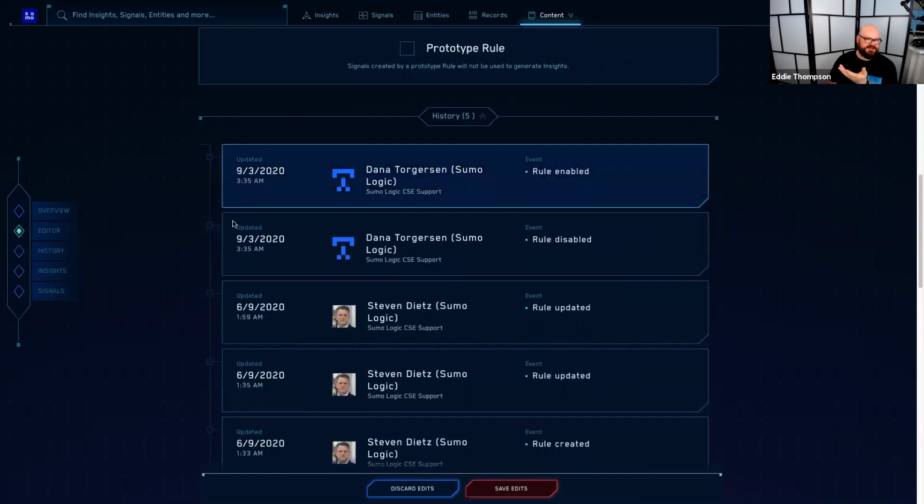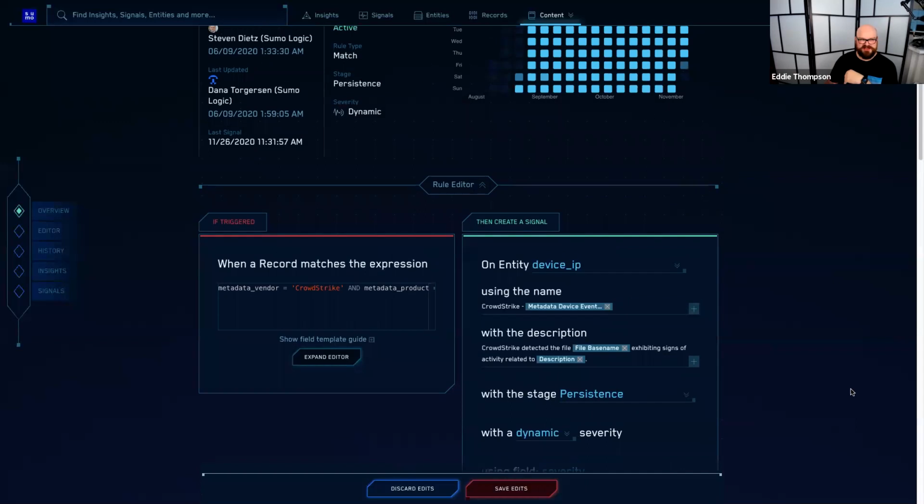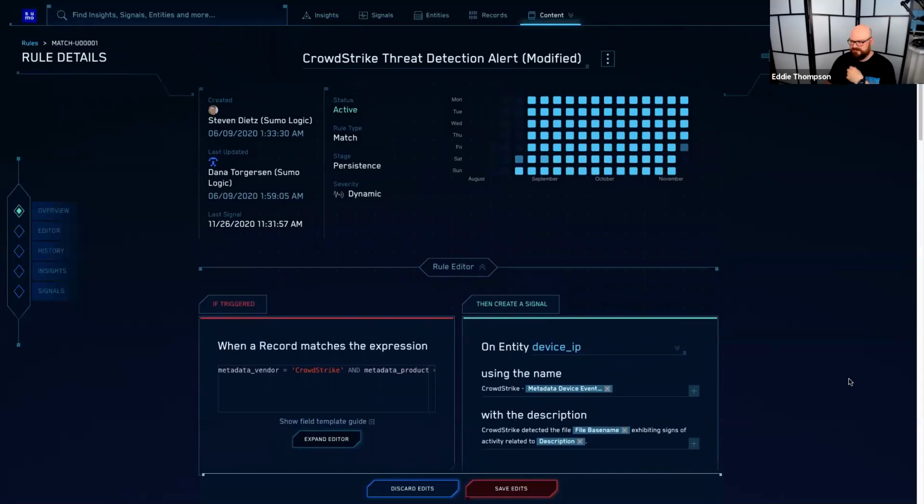And here, just things like what's been happening with this particular rule. So who's changed it last? So really just basic stuff, but really nice stuff as well.